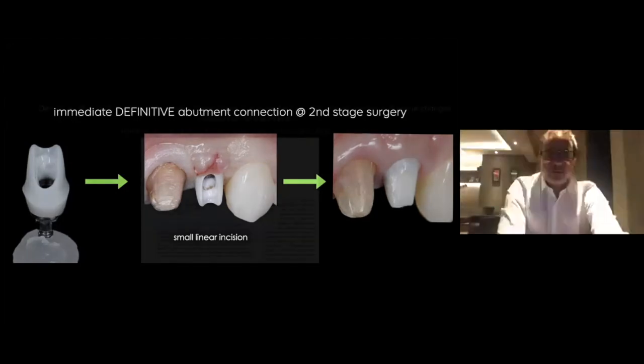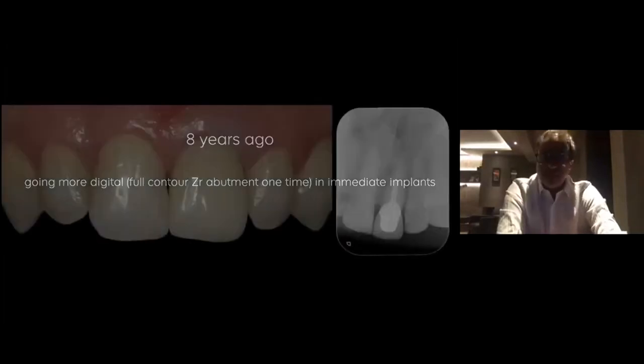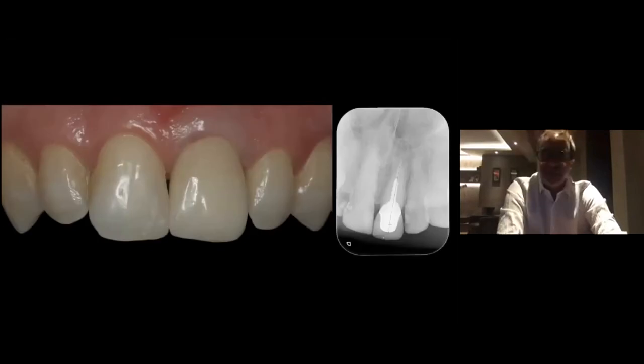This is something that we already published in the International Journal of Periodontics and Restorative Dentistry, 2013, together with Sasha Jovanovic, Egon Oyue, and Thanos Dunis. Then we saw that making fully the abutment one time might be tricky, not so easy, not something that you can do on Monday morning. So we also tried it in cases where we did immediate implant placement, like this one.